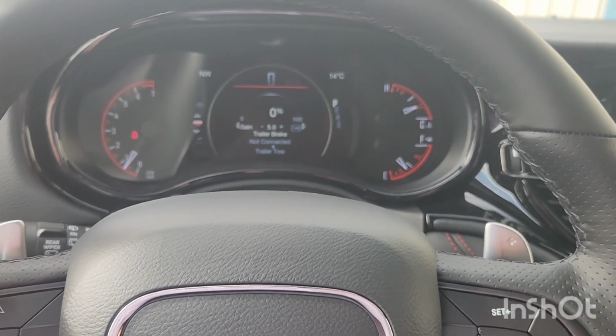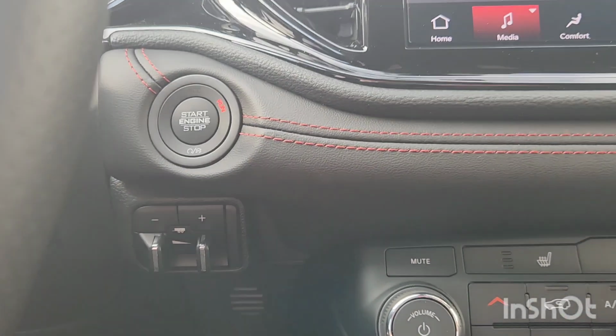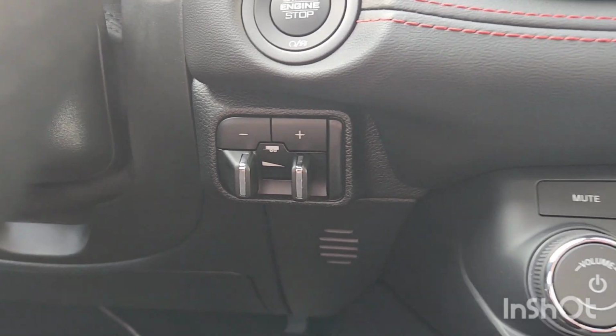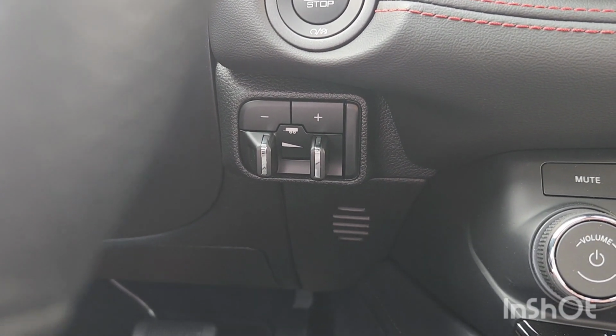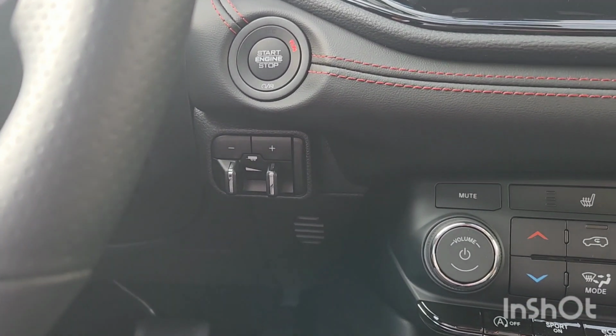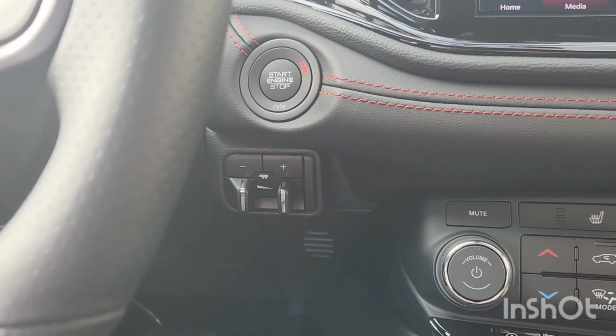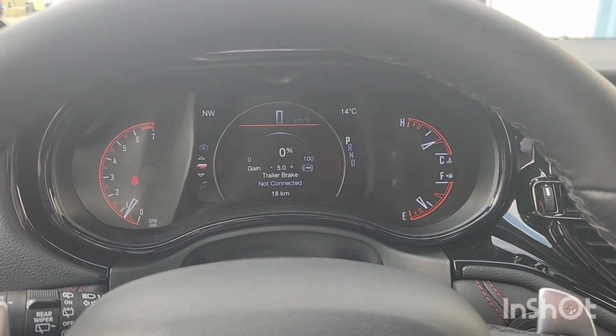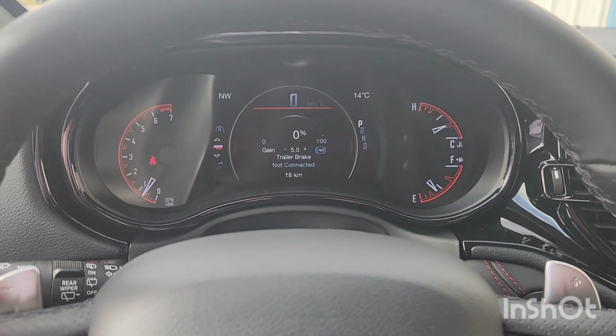And then you got a trailer brake right there, and that trailer brake control is right here, right next to the start button. And then that's the gain. So if you're pulling a trailer, you'll be able to squeeze it together, and it'll tell you how much brake pressure you need. That'll need to be recalibrated every so many kilometers.